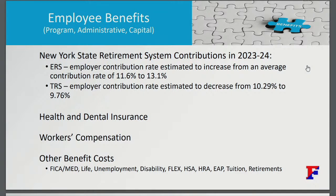And, of course, the employee benefits, cost of doing business, right? People need quality health and dental insurance, workman's compensation and other benefits, FICA Med, life insurance, unemployment, all those things that organizations have. And I think that's what sometimes we forget. We're a real live organization and we have responsibilities. And you'll see throughout each one of these budget lines, this employee benefit is consistent and stable. So I won't be doing this throughout every single employee line.